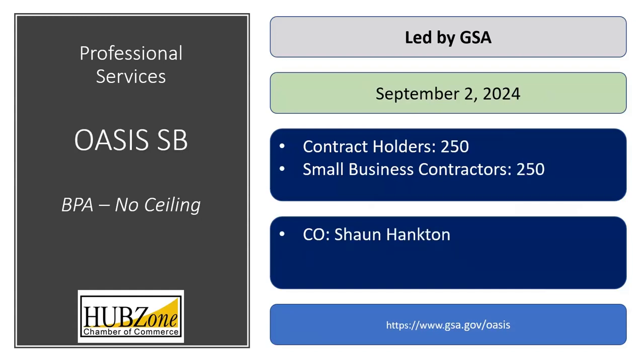OASIS Small Business is basically the same as OASIS, except it's restricted to small businesses. In both OASIS contracts, there are 7 pools that include 28 NAICS codes that you'll want to look into. OASIS should be at the top of your list, along with NASA SEWP. There's a lot of work going to these contracts, and it's only going to increase.